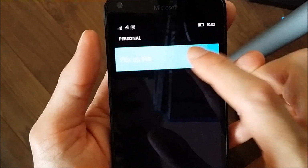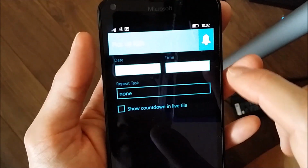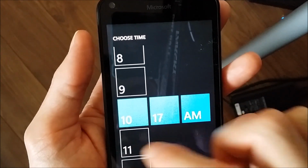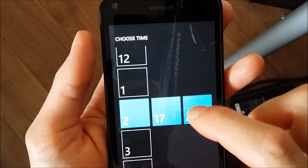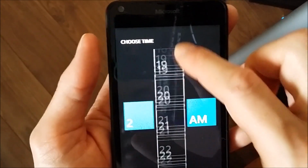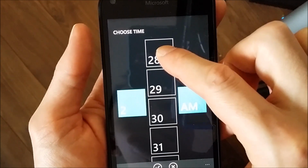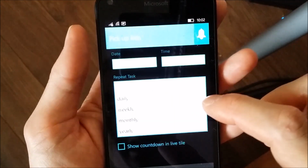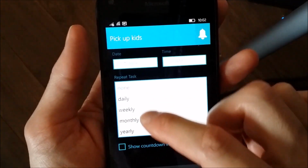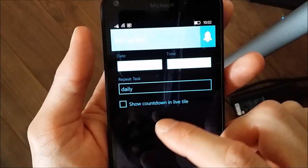Actually, I need to edit this one. So you want to put in the time. So let's say today you want to pick up your kids at 3 o'clock when they get off school, like 2:30. You have to get there early, right? You don't want your kids to wait. So go to 2:30 and press OK. So repeat tasks. You want to do this every day, right? For weekly. No, every day. Because every day you have to pick up your kids.